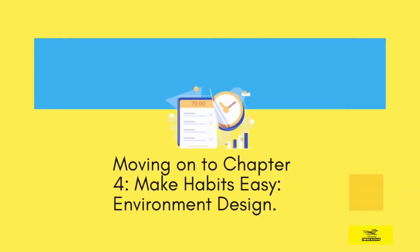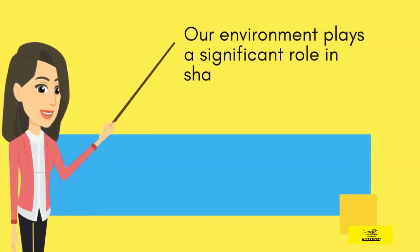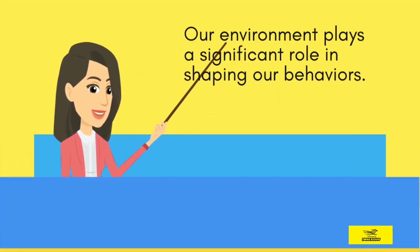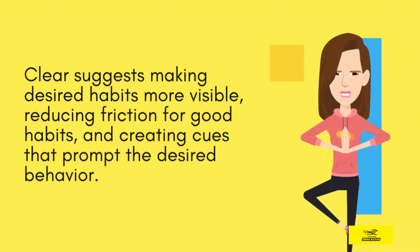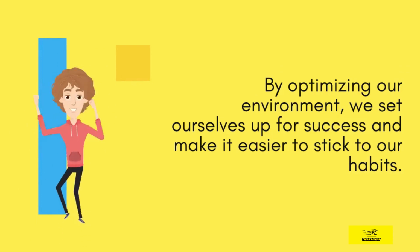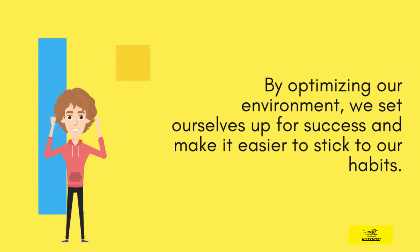Moving on to Chapter 4, Make Habits Easy, Environment Design. Our environment plays a significant role in shaping our behaviors. Clear suggests making desired habits more visible, reducing friction for good habits, and creating cues that prompt the desired behavior. By optimizing our environment, we set ourselves up for success and make it easier to stick to our habits.